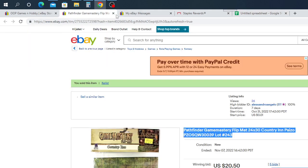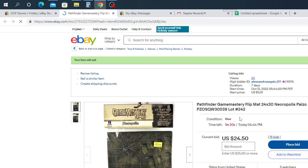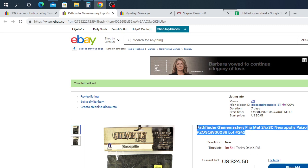And next one. 1650, Necropolis. Yeah, see? Go ahead, get that undead, Necropolis, evil necromancer name to anything, and that's what happens. Pretty predictable, actually. And that's not even sold yet, so I can't imagine that's going to go for much more. That's pretty high.